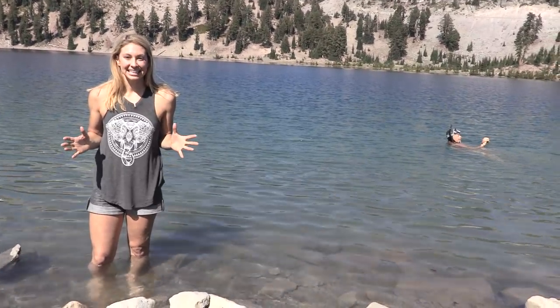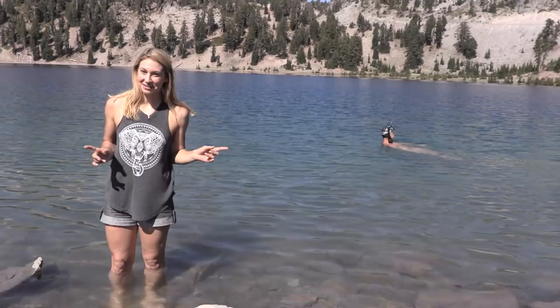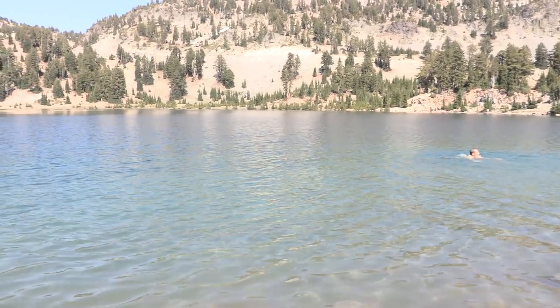This is Lake Helen. It's actually freezing, but as you can see, there are some crazy or brave people doing some swimming. How's the water? Cold. Yeah. Lake Helen is also one of the best places to view Lassen Peak, which is actually the largest plug dome volcano in the entire world and the southernmost volcano in all of the Cascades.